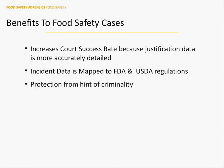What are some of the benefits to a food safety forensic case? Well, I personally believe it increases the court success rate because justification data is more accurately detailed. It provides incident data that is mapped to FDA and USDA regulations and provides protection from even the hint of criminality.